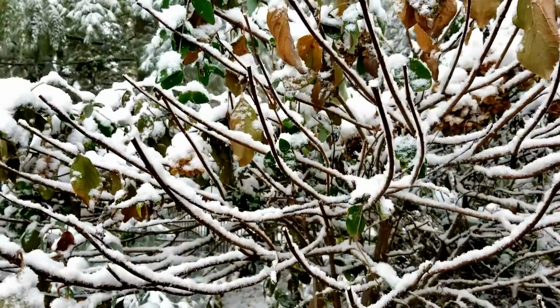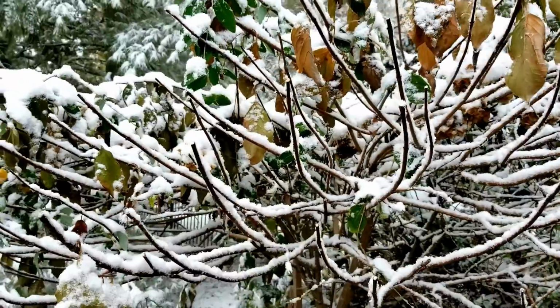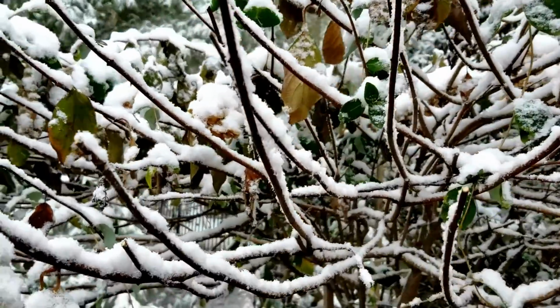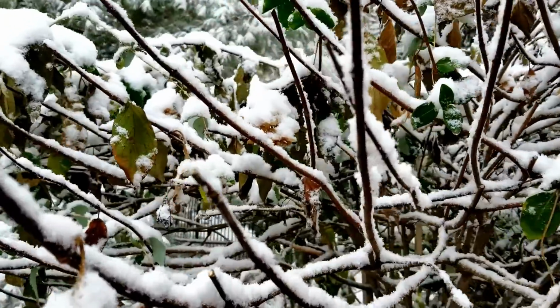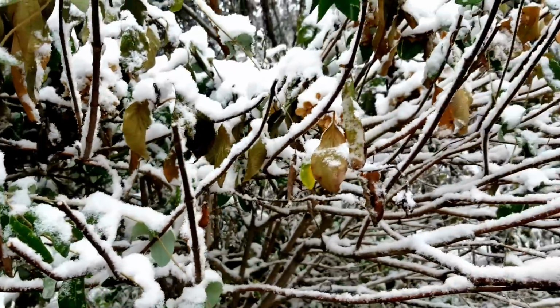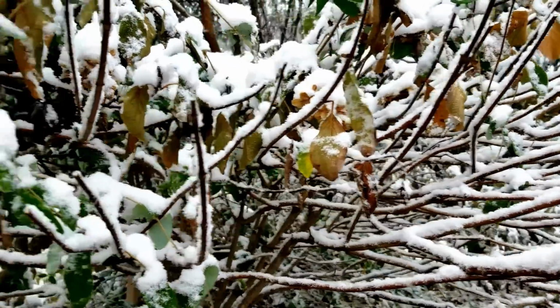Reminds me, I don't know why, because it really shouldn't, but there are certain types of red twig dogwoods that had the bright red bark. Those get really pretty during wintertime, and this is nothing like that, but that's just for some reason where my head's going. I don't know why.